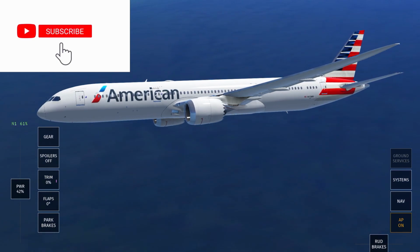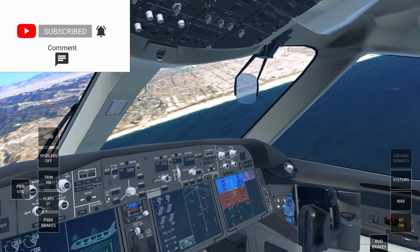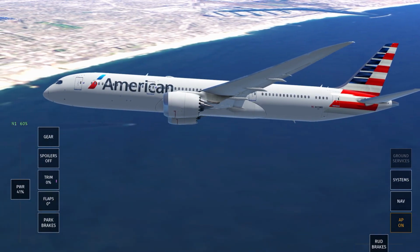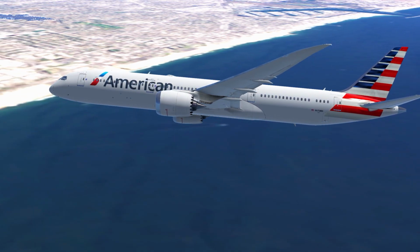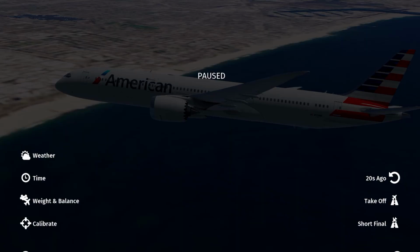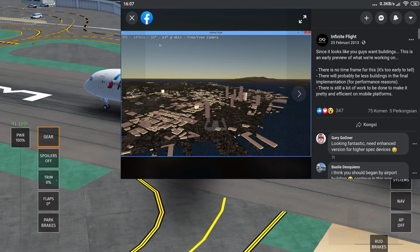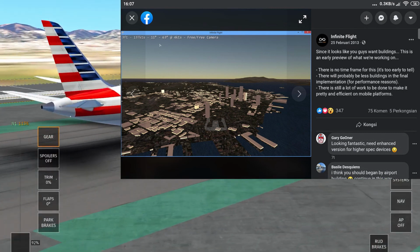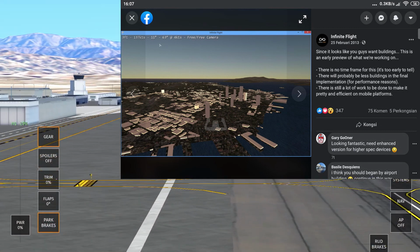So there's our little airport all the way over there, good old Los Angeles. So we might have to return to takeoff in a second just to have a look at these buildings again. But they've also said that there will be less buildings in the final implementation, which is fine. But there's also a lot of work, and they need to think about the efficiency of the phones, because some people are already struggling with certain phones on Infinite Flight, and we're taking off of a tiny runway in the middle of Los Angeles, but that's actually ideal because we can have a look at these buildings while talking.